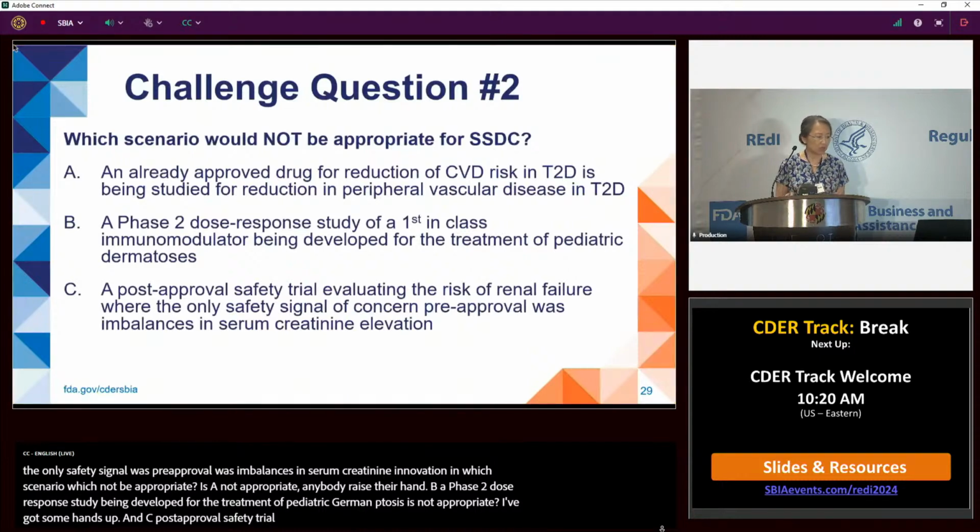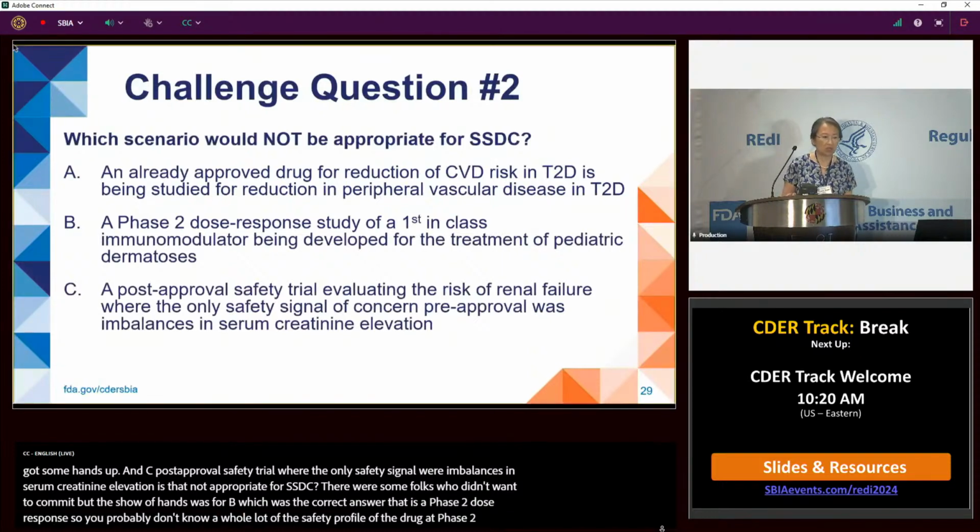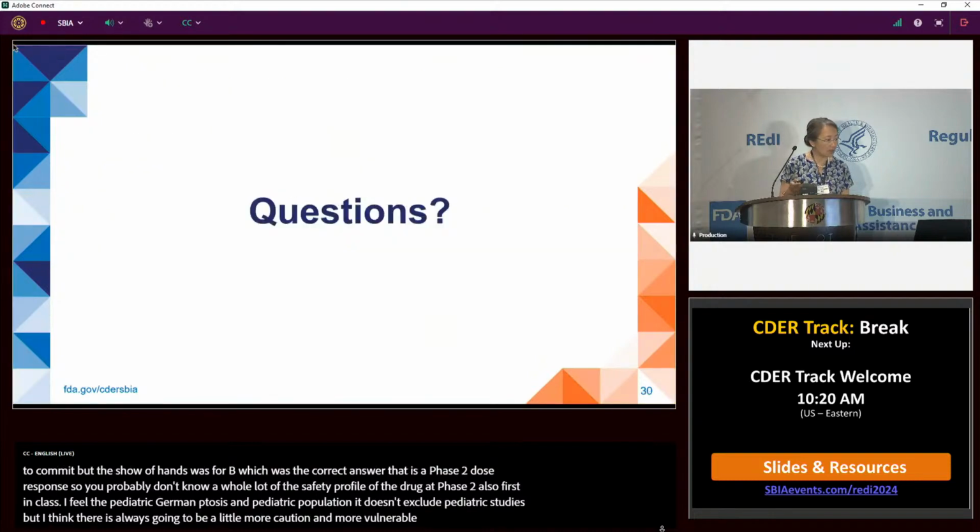It's a phase 2 dose response study of a first-in-class immunomodulator. So you probably don't know a whole lot about the safety profile of the drug at the phase 2 stage, also first-in-class. I threw in there the pediatric dermatosis, the pediatric population. The guideline doesn't actually exclude pediatric studies, but I think there's probably always going to be a little bit more caution in a more vulnerable patient population. So with that, I am happy to entertain any questions.